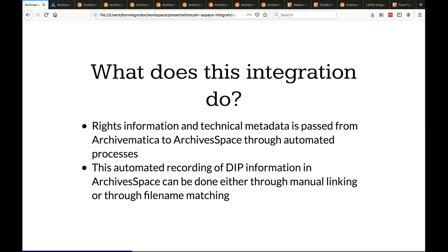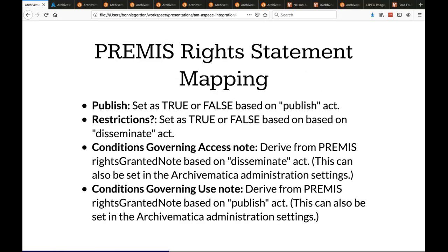So the digital object metadata includes technical metadata produced by Archivematica during the course of ingesting a transfer, as well as PREMIS rights information that is provided before or during Archivematica ingest. So this is a mapping of how PREMIS rights information is written to ArchivesSpace, and all of this is written at the digital object level. The publish Boolean, as well as the conditions governing use note, are derived from information in the PREMIS publish act, so whether there's a restriction or grant, as well as note content, and then the restrictions Boolean and the conditions governing access notes similarly are based on the Disseminate act.